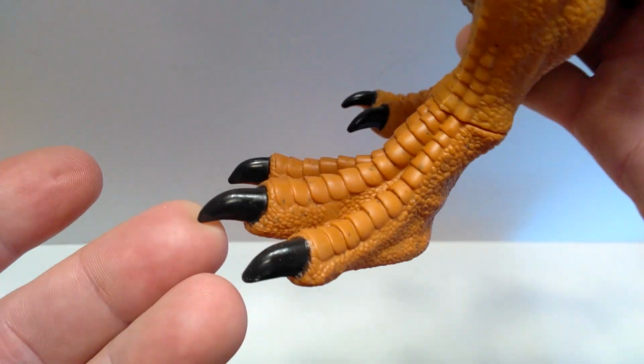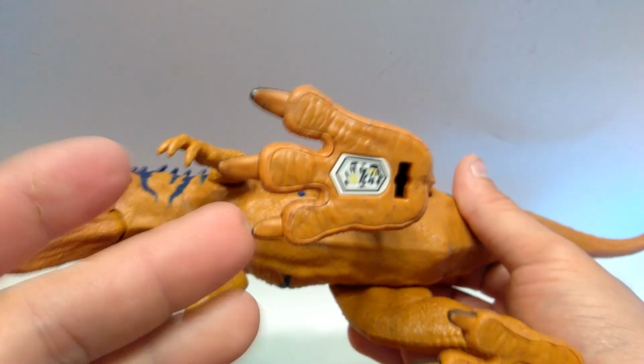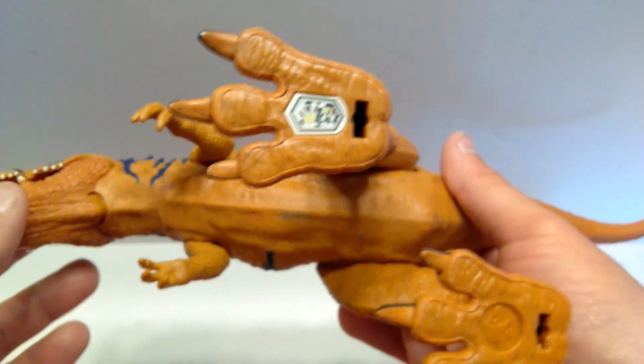Nicely painted nails with a nice black coloration, and they are quite beautifully glossed. They don't have, for some reason, any paint on the underside of the nails. I don't know why that is.